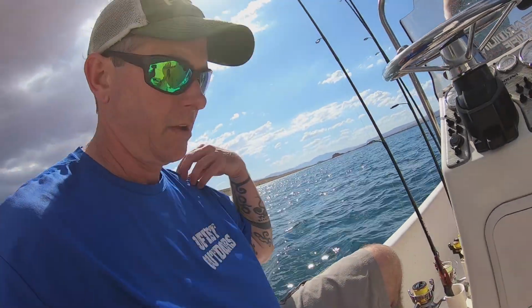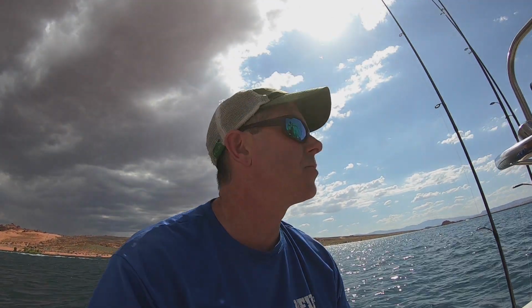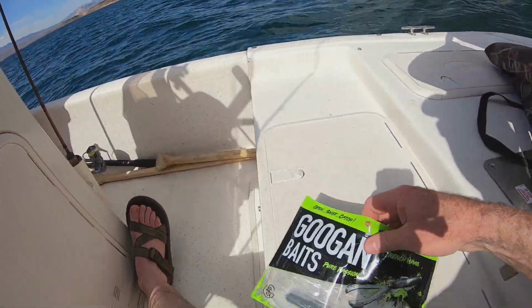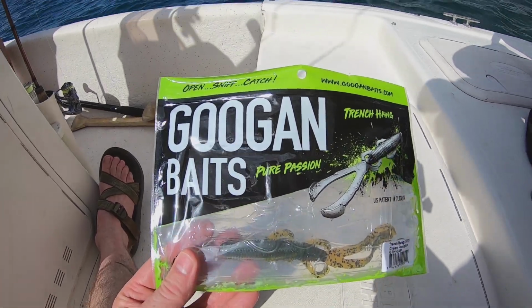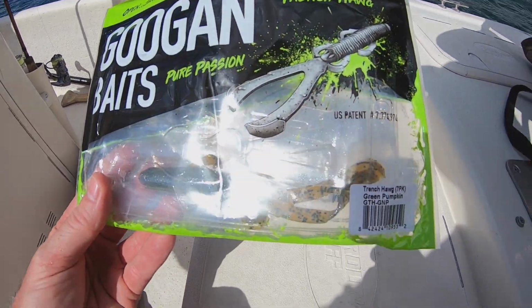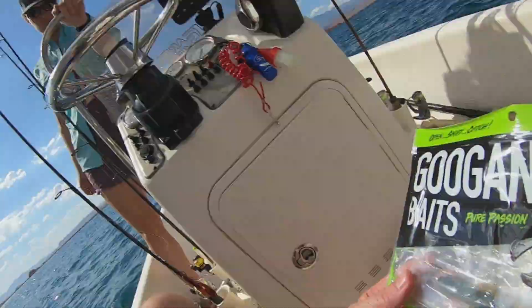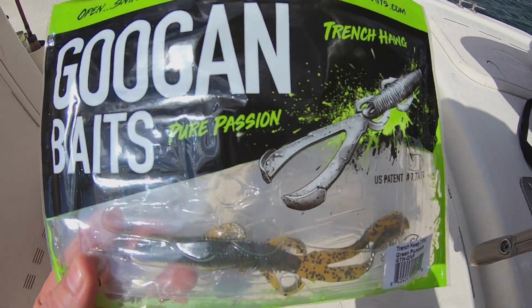Okay, yeah, well, we got into some bass today. Jen definitely made it nice with that big old 18 incher, so well done. And just to go over what we were doing, drop shotting. All our action came off drop shotting. I got a bluegill in that little lure. But Jen definitely got the fish of the day. And you're using the Googan Baits Trench Hawg Green Pumpkin. And that was nailing them. They could not take it. So that's pretty cool highlighting baits. The worm Jen used didn't have any action.